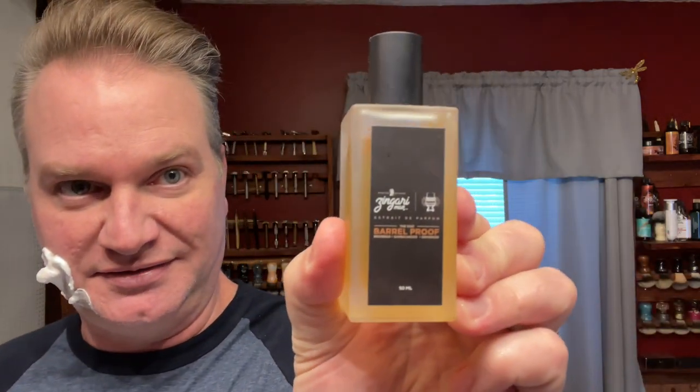Tonight is the uncorking of Maker's Mark 101 on IG, so I'd say that's appropriate. Barrel proof. BBS Live, the Duo and Zingari Man collaboration. Beautiful set here. We've got the splash to go with it, and the trifecta. We've got the barrel proof extract. Beautiful woody bourbon scent. Nice little vanilla to it. Really, really nice stuff. Brush today is my shimmering Trotter Handcrafts.